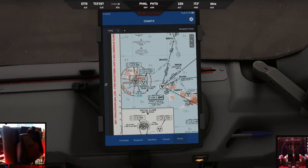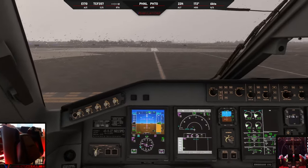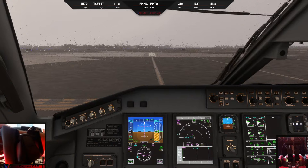Mercury 357, on departure fly heading 130, runway 8 left, cleared for takeoff. All right, so 130, spin that sucker over to 130.